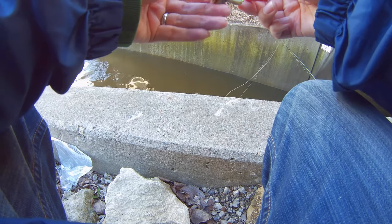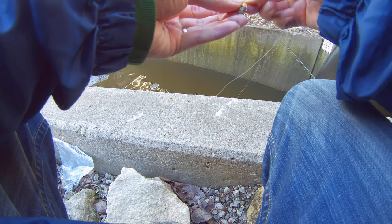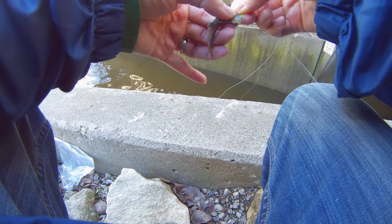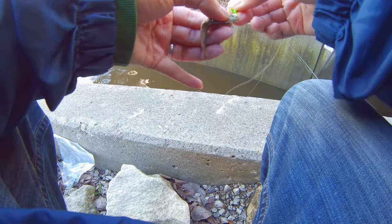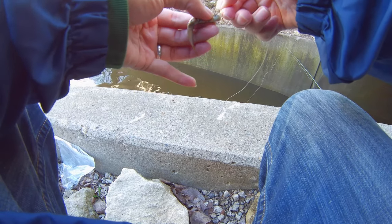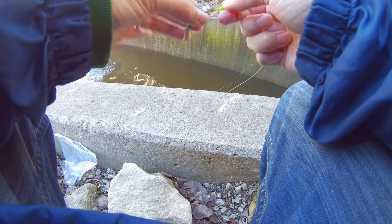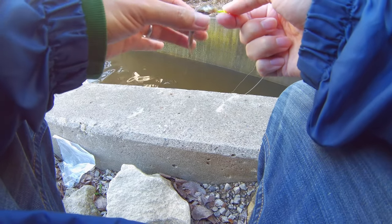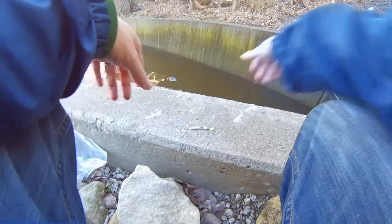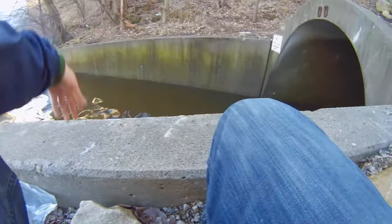This is very similar to how we typically would rig up or hook up a plastic bait, one of those curly tails. So you want it to come out and look like a curly tail, basically. So there we go. And then we'll put this in the water.